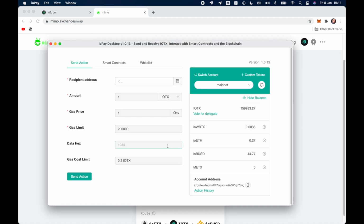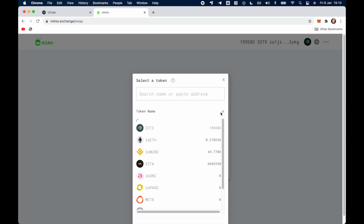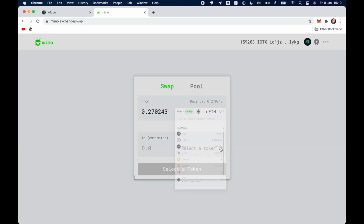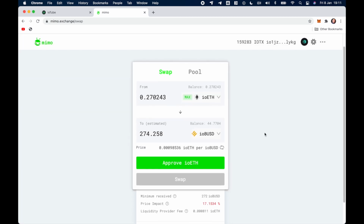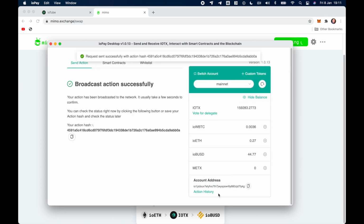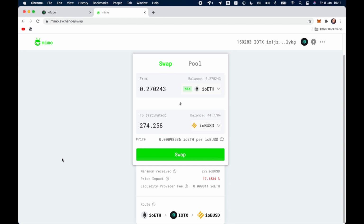Make sure we have the IoPay desktop wallet open, and from the first drop-down menu we can select which token we want to swap from, conveniently showing all the balances for each one in our wallet. We want to swap from IoETH, confirm the disclaimer dialog, select the amount, and we want to swap to, say, IOBUSD. We must first approve the transfer of the ioETH token. Click Approve, IoPay will pop up, so sign the transaction in IoPay. Allow for a few seconds for the ioTeX blockchain to confirm the approved transaction. As we can see, the transaction has just been approved, and we can now perform the actual swap.